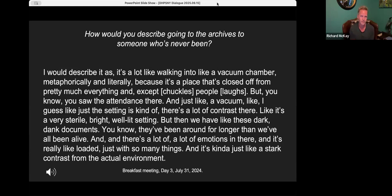And just like a vacuum, the setting has a lot of contrast. It's a very sterile, bright, well lit setting, but then we have these dark, dank documents. They've been around for longer than we've all been alive, and there's a lot of emotions in there, and it's really loaded with so many things. It's a stark contrast from the actual environment.